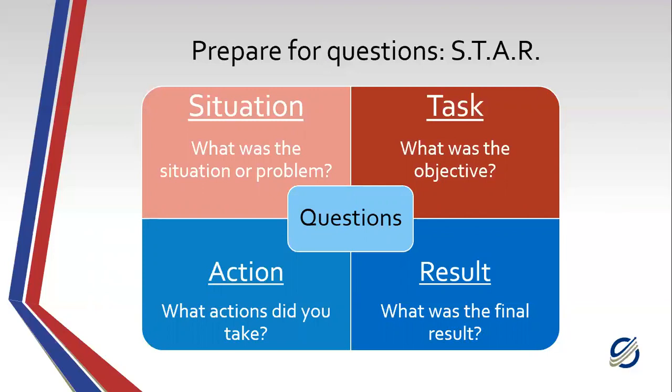And the action is what you did to achieve that objective. So what did you do in that situation? For this example, it could have been, I spoke to my general manager, and we were able to discuss this situation with the customer, and we resolved it by offering 10% off. And then you would go on to talk about the results.